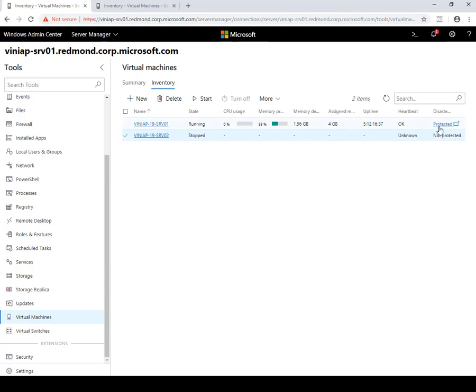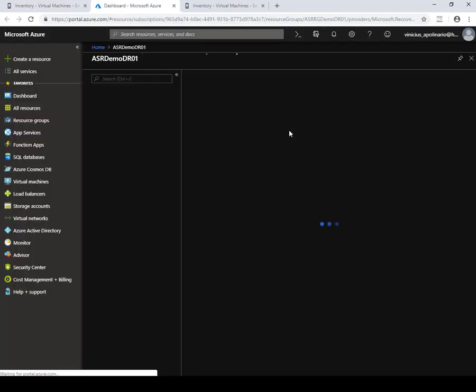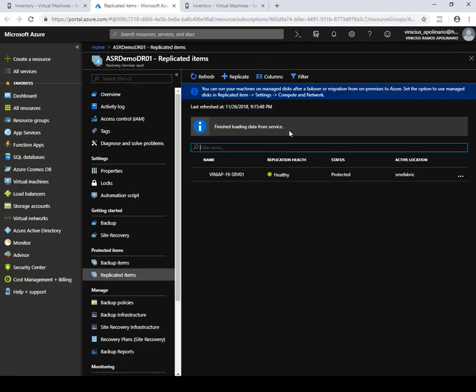With that, we can select the option to click the protected status here for the first virtual machine. And what will happen here is that it will open the Azure portal just so I can double check the protection status and all the configuration for Azure Site Recovery. And as you can see, it opens the Azure portal already in the context of the replicated items, showing the first virtual machine already replicated with the status showing as healthy.